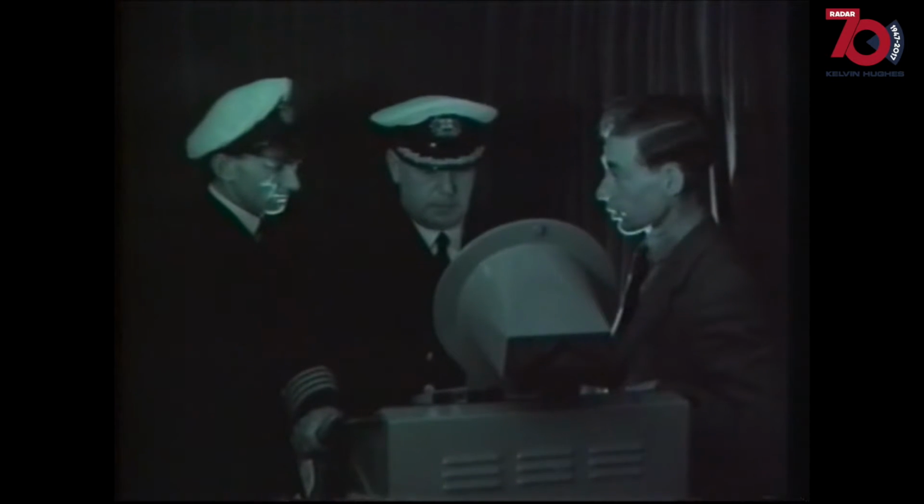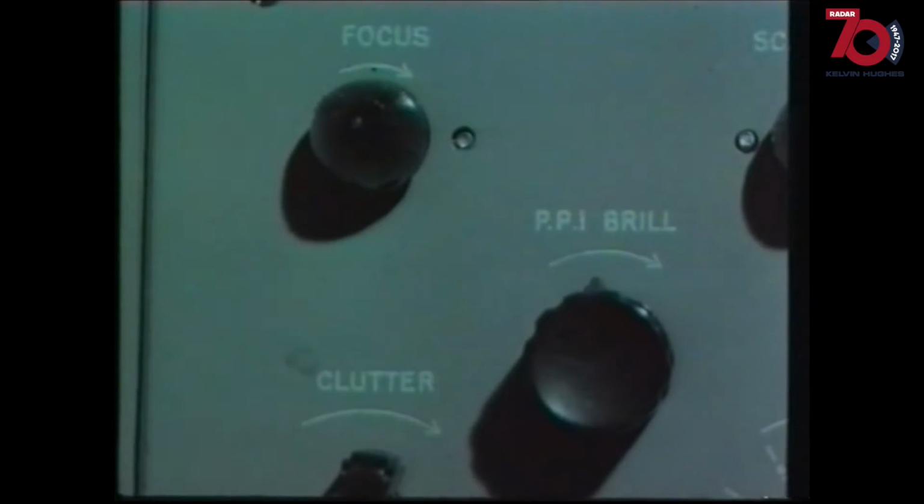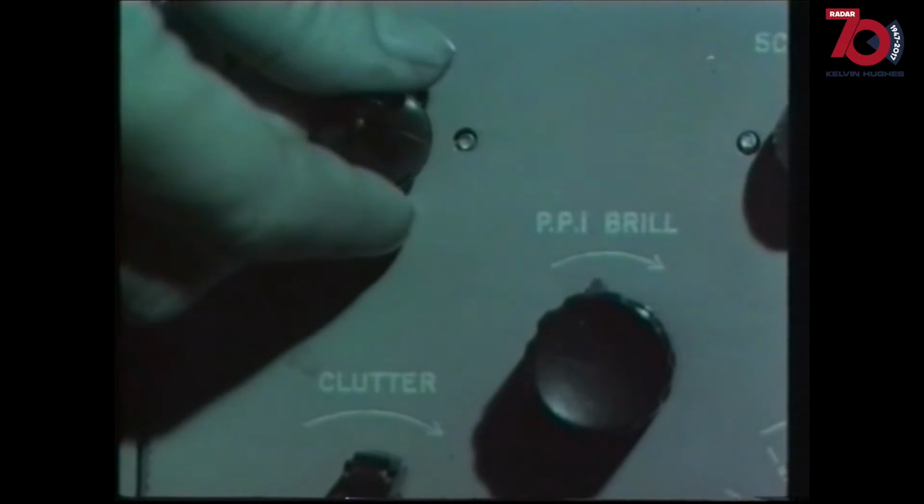There's an illuminated dial with the letters MOD on it that comes on when the 3 minutes are up. There you are. That's the trace. You have to adjust it for brilliance and focus. The trace should be focused so that it's sharply defined, and the brilliance adjusted so that it's just visible on the screen.